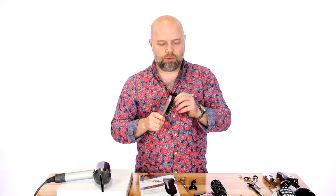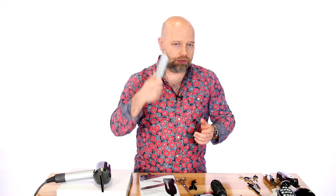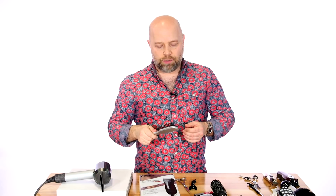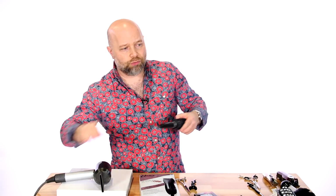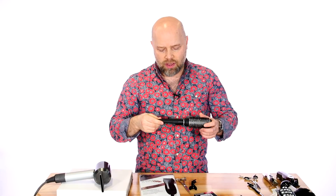The bristles have these little kind of dots on them in the top here, so that helps protect the scalp. When you're brushing through, you're not really injuring the scalp, so it's really an amazing brush. Definitely, I suggest this. The next is round brushes. Again, this is the Paul Mitchell Express Ion Round.